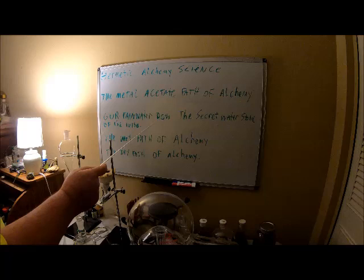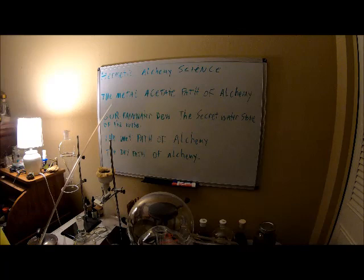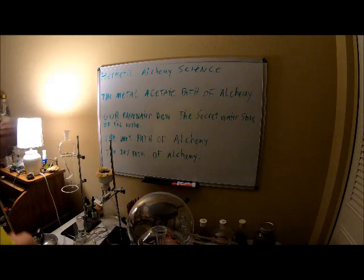One question I noticed people have asked: does it use harsh acids? No, it doesn't. There are people out there saying that it does. The acetate path of alchemy has its name because it uses acetic acid, which is vinegar. Not glacial acetic acid, but just regular, weak vinegar. White vinegar from the store is very weak. It's not a harsh acid.